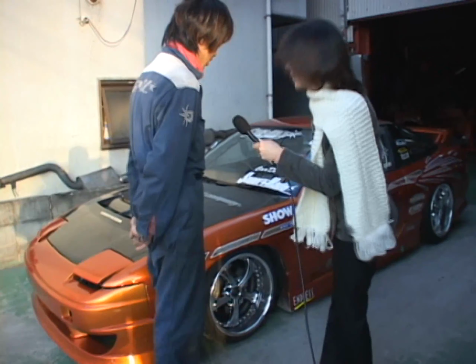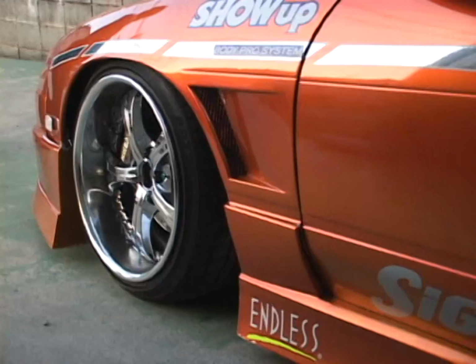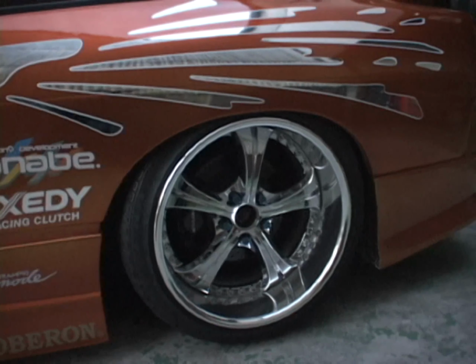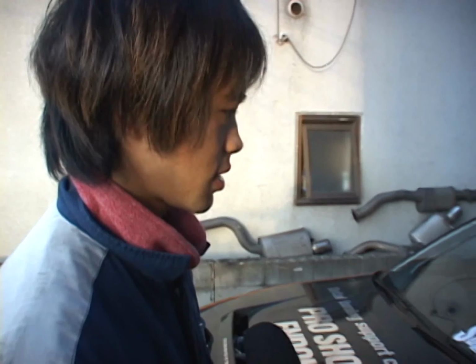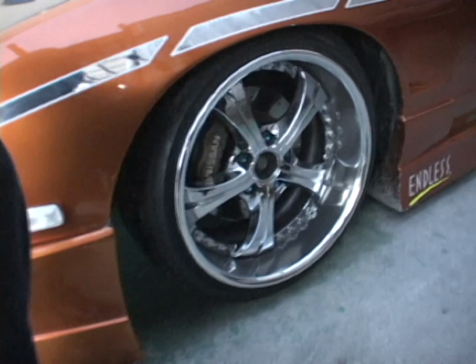The car's pretty low. The alignment is set at zero, and the front tires are cambered in about 2.5 degrees, and the rear tires are cambered in 3 degrees. I tried different angles, and this setting is about the best for me. I have 17-inch wheels in the front and 18s in the back.